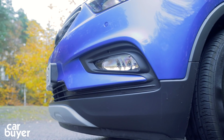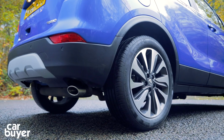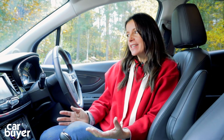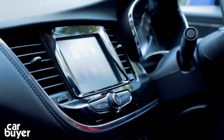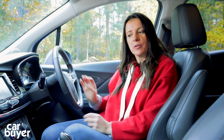Its looks have always been a strong point with buyers, and on the outside there are a few changes to its design, giving it a new, slightly bolder look. But the really big changes are to be found in here, where the interior is a vast improvement over the previous model. It's basically very similar to that of the Vauxhall Astra, which we think is a good thing. Everything is housed around this central infotainment system, and the general quality feels really good, and it feels very well built and put together.